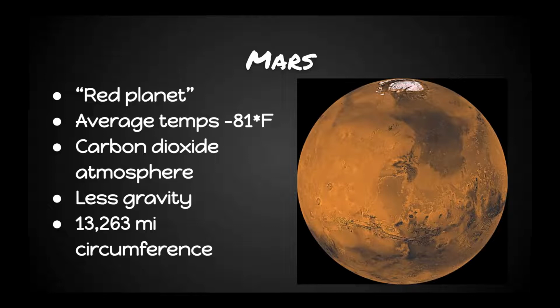And Mars has a circumference of 13,263 miles. So it is much smaller. It's smaller than Earth. It's about halfway between the Earth and the moon. Okay, so let's see what's happening with Mars.